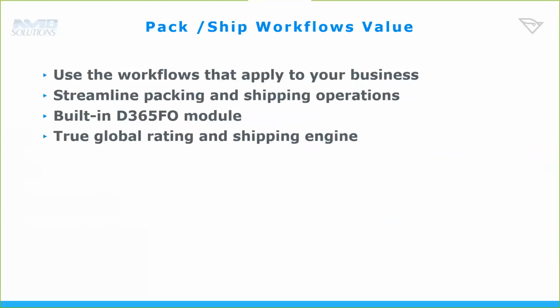So what is the value here? For the pack and ship workflow, you can just pick and choose which workflow will apply to your business. It will streamline your packing and shipping operations. Again, this is a built-in module in D365FO, so there are no additional screens to go into. And again, it's a true global rating and shipping engine at the end.